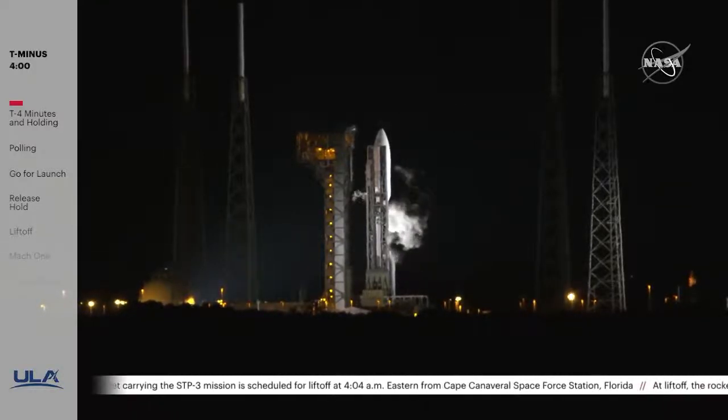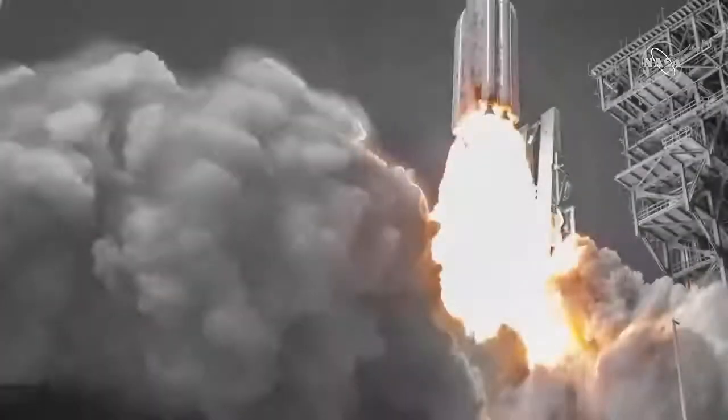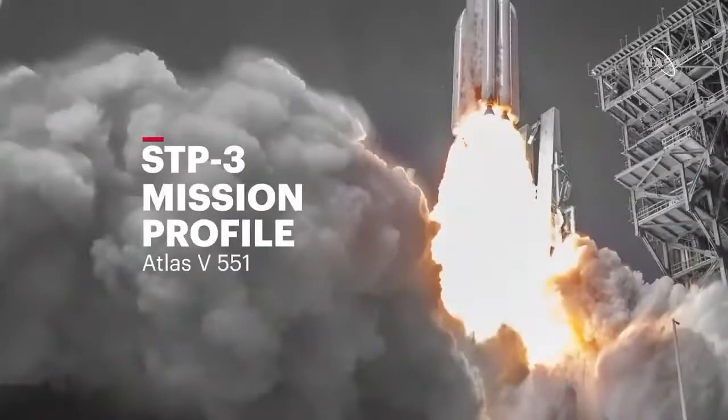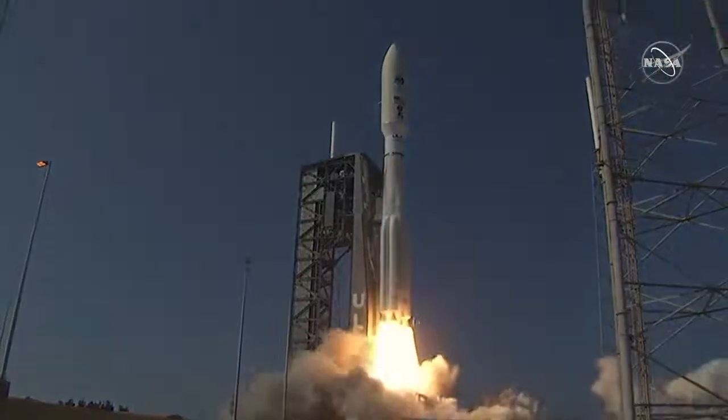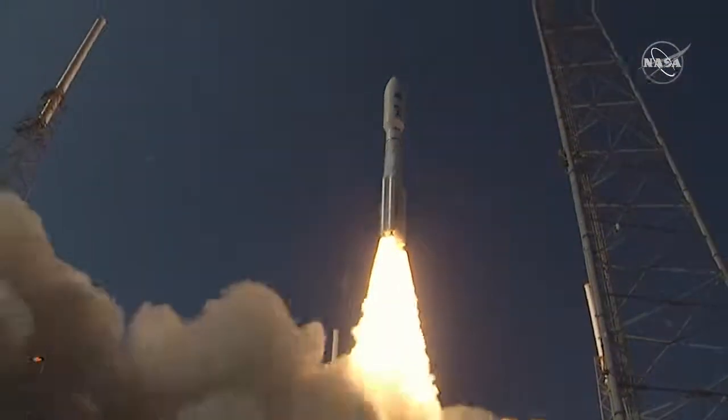ULA's Atlas V 551 rocket has several unique features that enable it to take both STP-3 spacecraft directly to geosynchronous orbit. Let's learn more about today's flight. The RD-180 main engine and 5 solid rocket boosters ignite to lift the Atlas V rocket away from the pad.